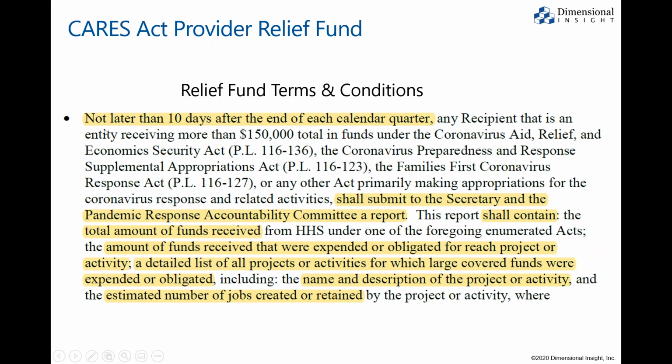So just to point out some of the highlights here. No later than 10 days after the end of each calendar quarter, you need to submit reports, and they need to be fairly detailed. So just a few insights and observations as to what those reports are going to need to include.